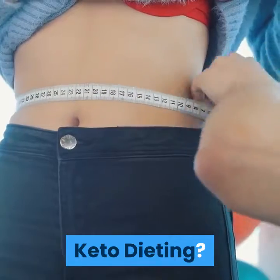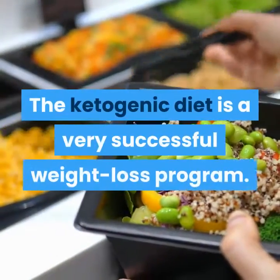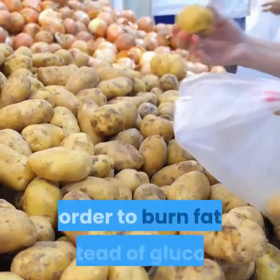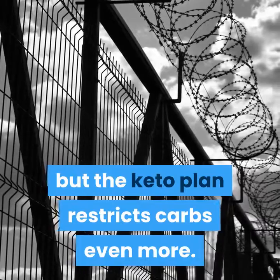Keto dieting? Here are 10 foods you must have in your kitchen. The ketogenic diet is a very successful weight loss program. It utilizes high-fat and low-carbohydrate ingredients in order to burn fat instead of glucose. Many people are familiar with the Atkins diet, but the keto plan restricts carbs even more.